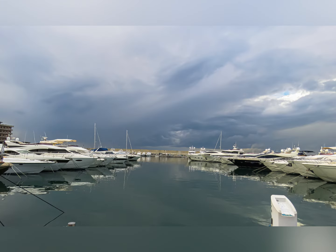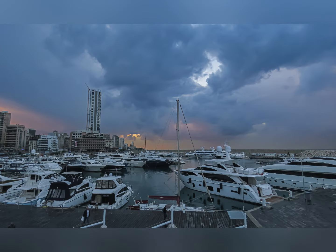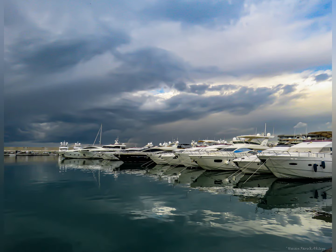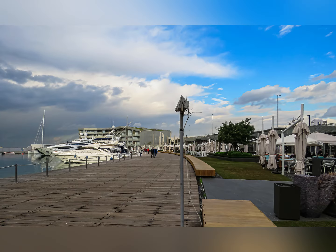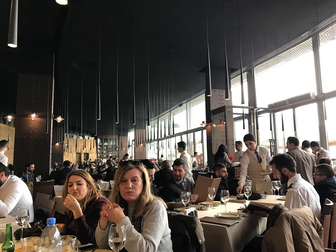Beirut Marina is a 1.2 kilometer long waterfront promenade that is home to a variety of restaurants, cafes, bars, and shops. Beirut Marina is a must-visit destination for anyone seeking a combination of relaxation, entertainment, and cultural exploration.